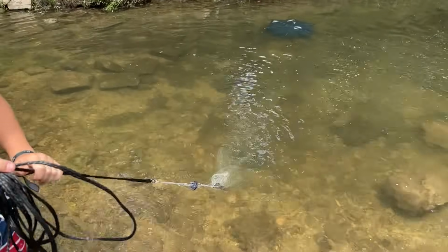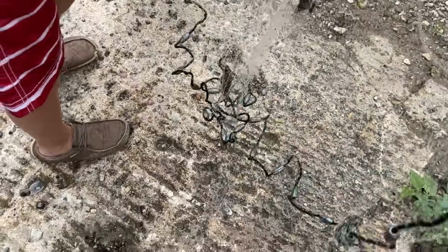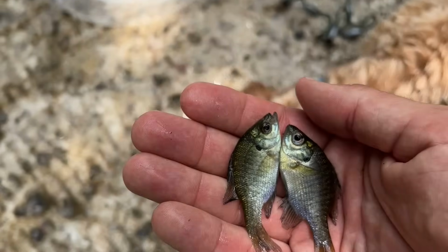Oh, I see a bunch of little bluegill in there. Shake it, see if they'll fall out of there. Is that one too small? I mean, too big? These 2 bluegill are going in the bucket. I know your bass can eat that.